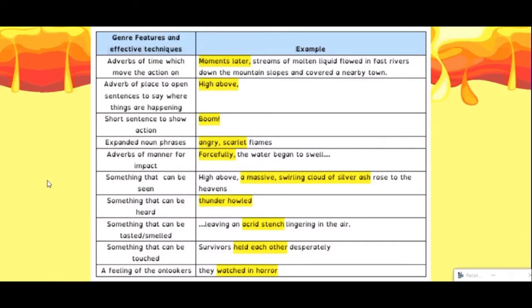And the other thing that you need to try and get in if you can are feelings of the onlookers. So you need to get the idea of what it's like to actually be there. So I've got they watched in horror. If you can include all of those, or at least a majority of those, you are going to have an excellent descriptive piece of writing.